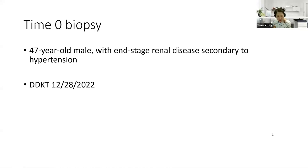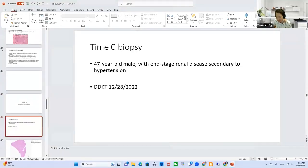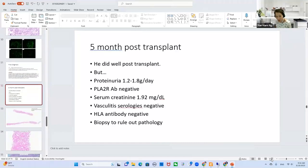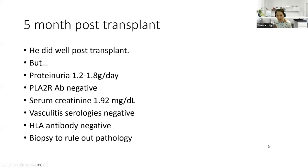So this is a 47-year-old gentleman with end-stage kidney disease, presumably secondary to hypertension. Never biopsied, but he did have a serological vasculitis screen that was negative, both pre and post transplant. He had been on dialysis since 2017. He underwent a deceased donor kidney transplant on December 28th last year. He had a fairly unremarkable post-transplant course, with some DGF needing dialysis after, and developed a little bit of CMV viremia with some leukopenia, but that was about it.